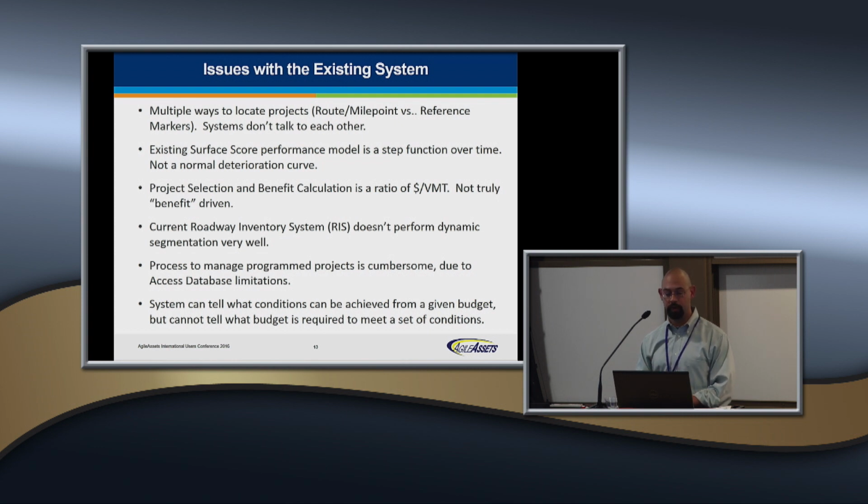The second big problem is that the existing surface score performance model is a step function, which I mentioned before. The third is project selection and benefit calculation, which we mentioned earlier today. Instead of having a benefit calculation as area under the curve, because we don't have curves, we prioritize the work in ascending order of the ratio of the dollars it costs to fix the road divided by the VMT of the traffic on the road. So get the cheap projects done, get the preservation done where a lot of people drive, and you're going to get the best bang for the buck. However, that doesn't really relate back to the way that modern pavement management is done. So we had this jump that we had to take care of.